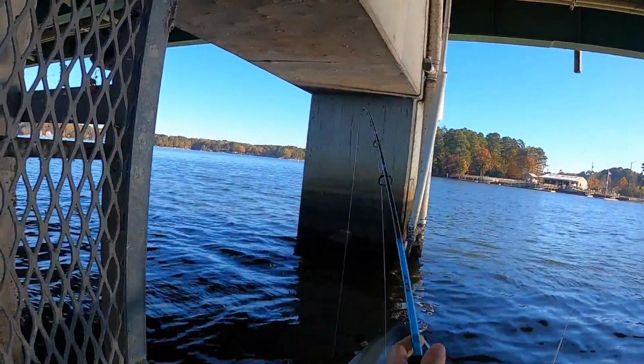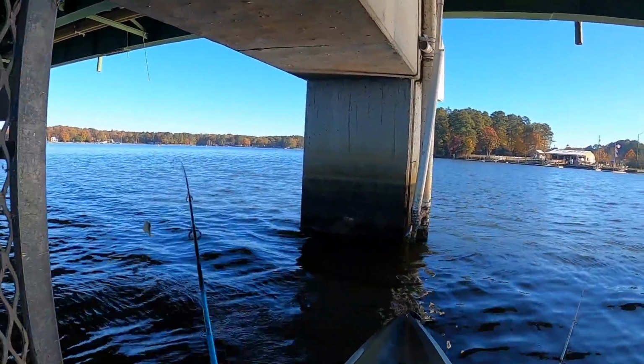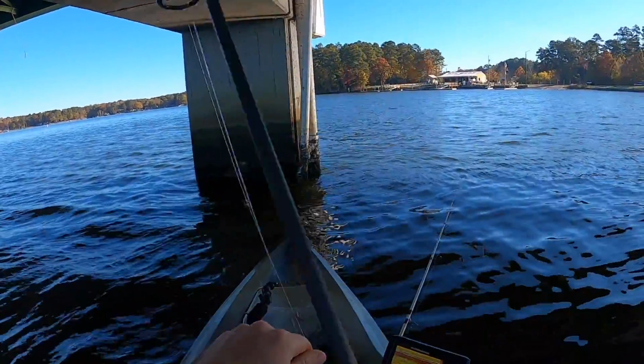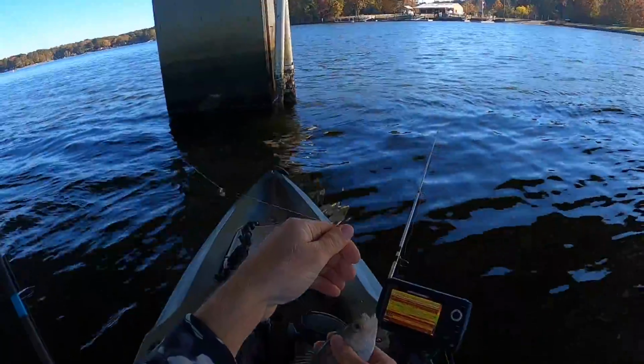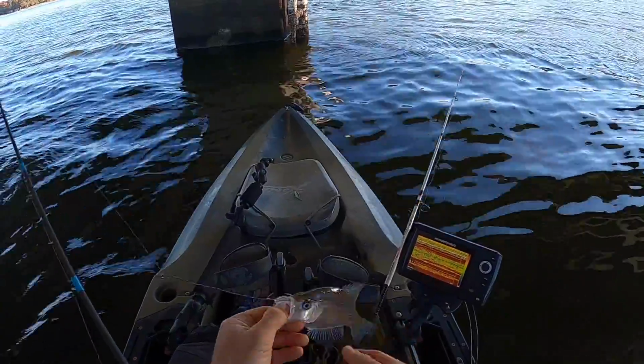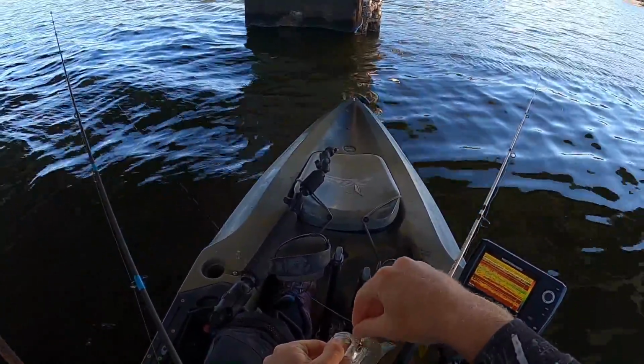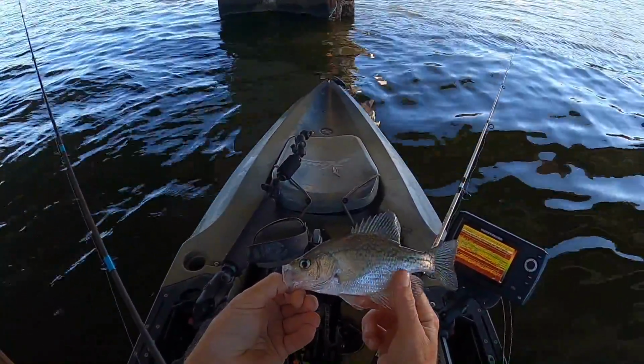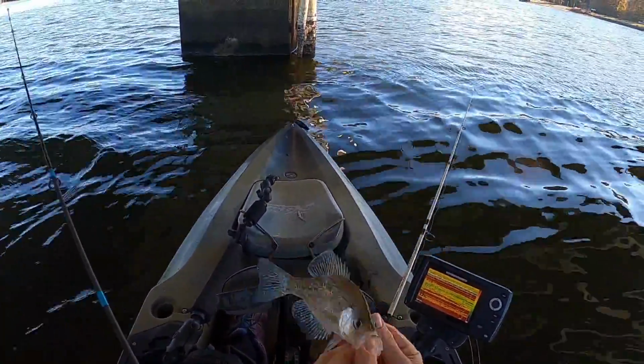Did I get him? Wait, we got him. Oh, baby crappie. That won't go eight, we'll put it that way. Nice, though. That's probably the smallest crappie I've caught in a long time. It's a good sign. It means they're down there. But that's probably like 5 inches. That'd be catfish bait right there.